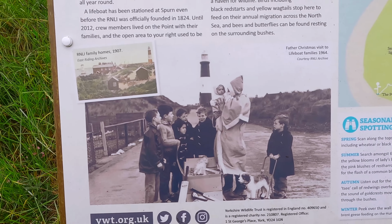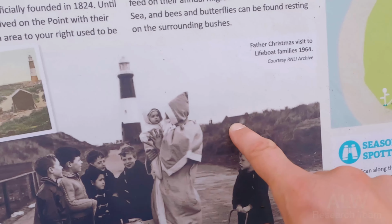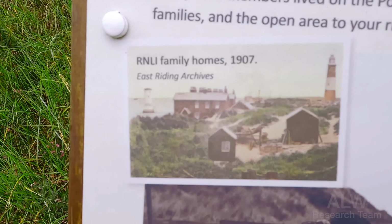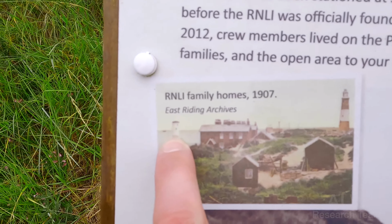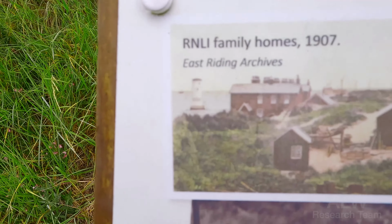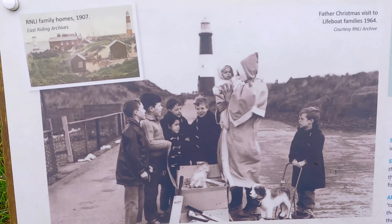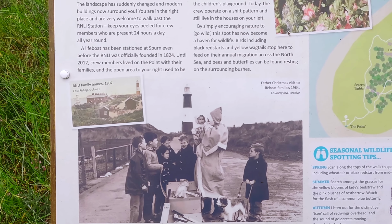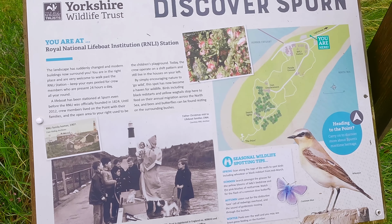Hey viewers, some more information here. You can see the housing there for the lighthouse keepers, the RNLI family homes in 1907, and the white lighthouse has got the danger explosives written on it there, and the top of it is removed. And those are some children from 1964 where Father Christmas visited Spurn Point. If you want to read more, pause now.